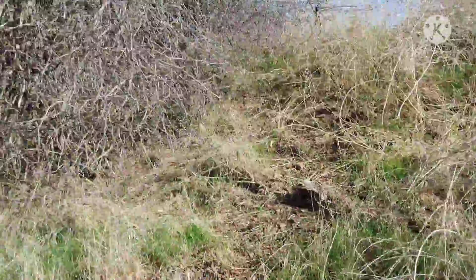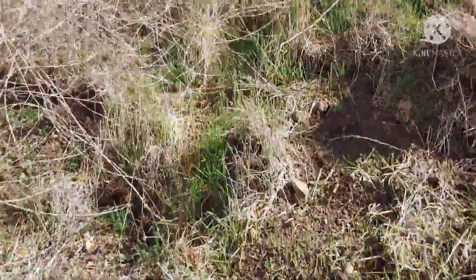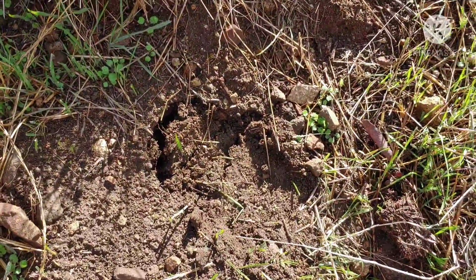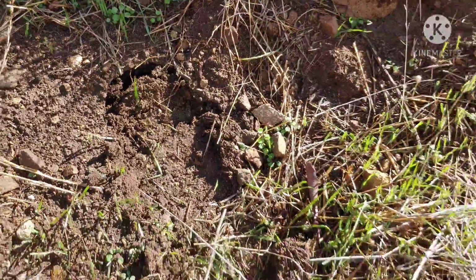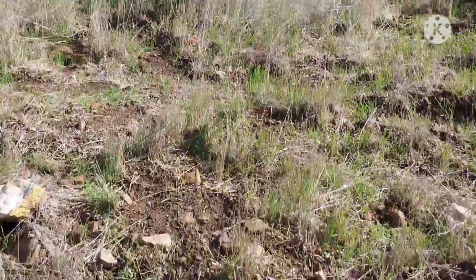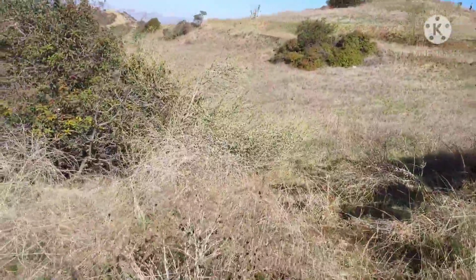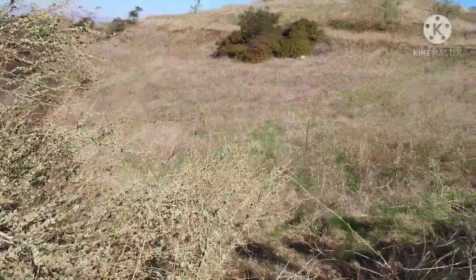Yeah, you can see something travels down through here for sure. Oh, comes up here, comes up here. That's very interesting. That looks like a barefoot, but that's very, very small. I don't doubt that they travel through here. They probably go everywhere.